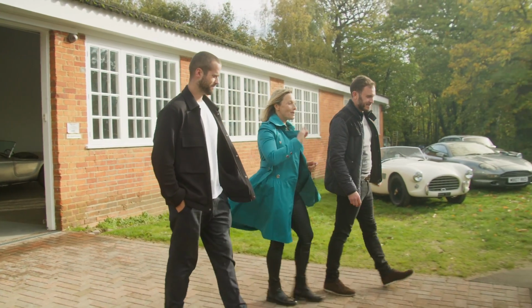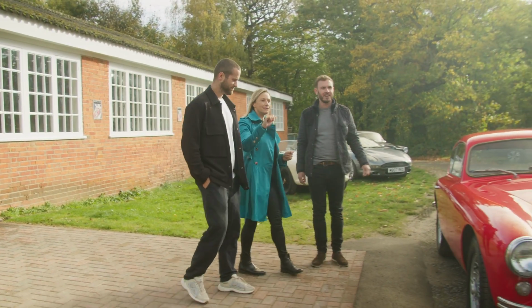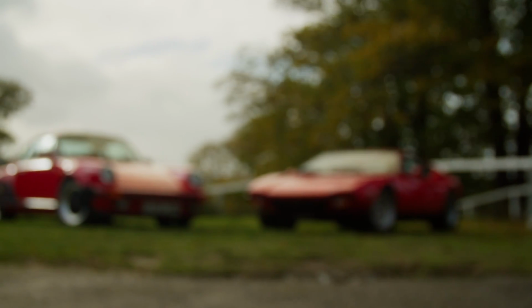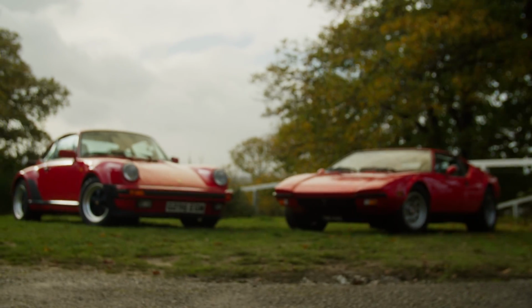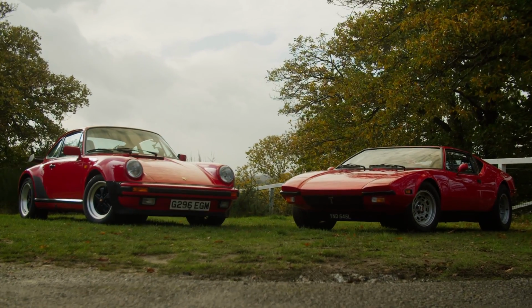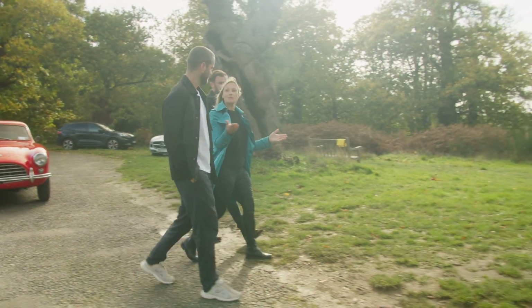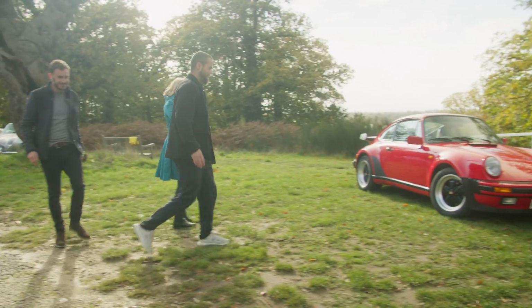It is cool. I'm going to match you for a red, as is Tom, because I've bought a 911 and you've bought a Pantera, De Tomaso, in red as well. Well, on such a dreary winter's day, why not have a nice red sports car? Exactly. And why not let ladies go first? If I may take you for a spin in the 911. Thought you'd never ask. Thank you.